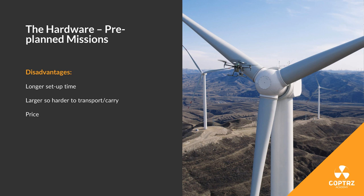And then the disadvantages of the larger systems: you've got longer setup times. As I said, you're going from maybe a minute or less to about 5 minutes. The systems are larger, so harder to transport. You can fit them in most vehicles. It's not really the vehicle that's the issue, but sometimes you can only drive so far, and then you end up lugging it through a field. And again, in those instances, it can be easier to have something that's a bit smaller and easier to launch.